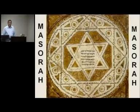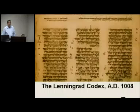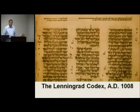We talked about the medieval manuscripts that have the Masorah built into the artwork and into the margins. We looked at different pictures of those manuscripts, like this one up at the top. In the margins you've got the Masorah written. This is probably the best copy of the Old Testament Hebrew Bible that we have, the Leningrad Codex, dating from AD 1008. And it's pretty much the standard text of the Hebrew Bible, the Aleph Codex.